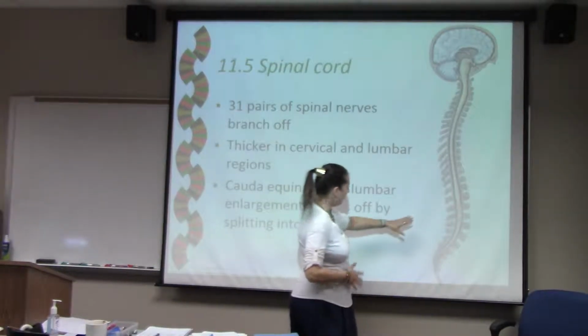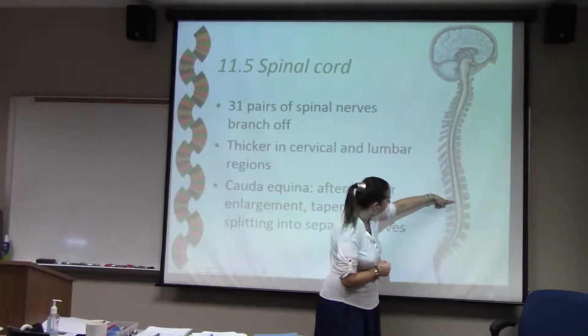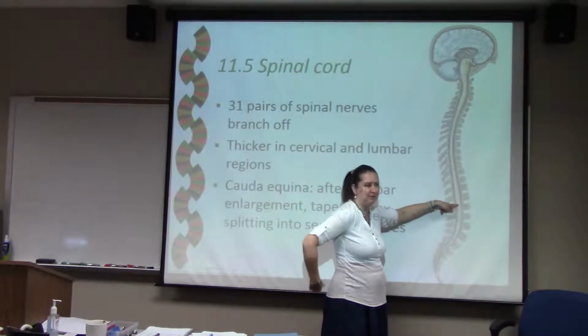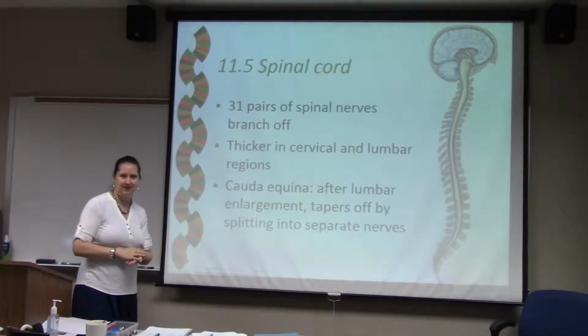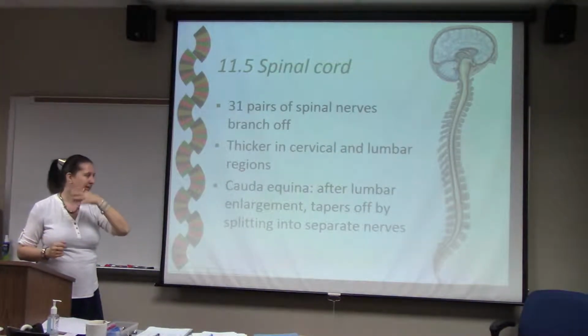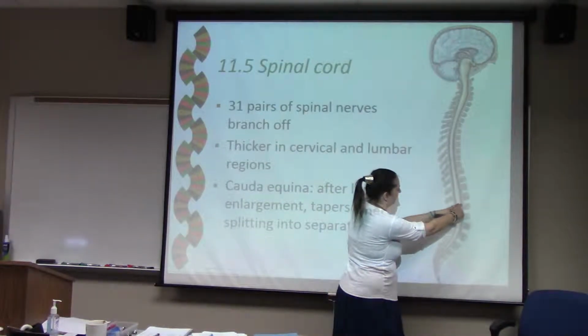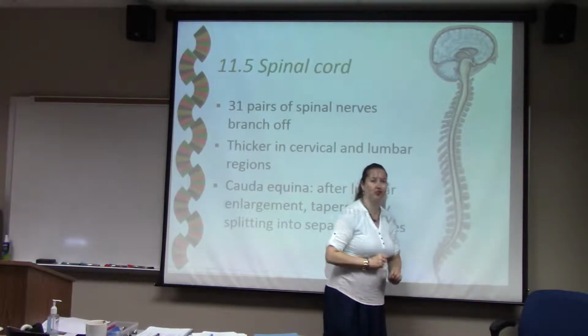The reason that happens, these are lumbar vertebrae here. The spinal cord actually stops fairly high up in the lumbar region, and that's because it doesn't grow as fast as your spine does, but the nerves can grow. So the nerves end up going into the spinal column, with the spinal cord being shorter.